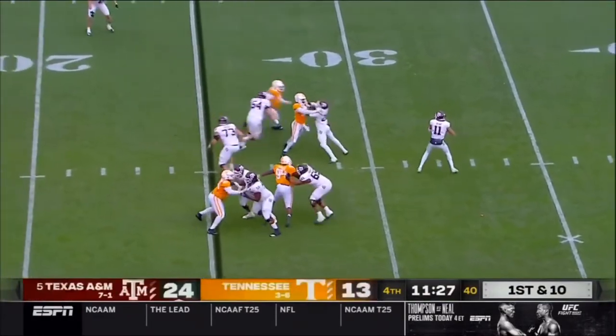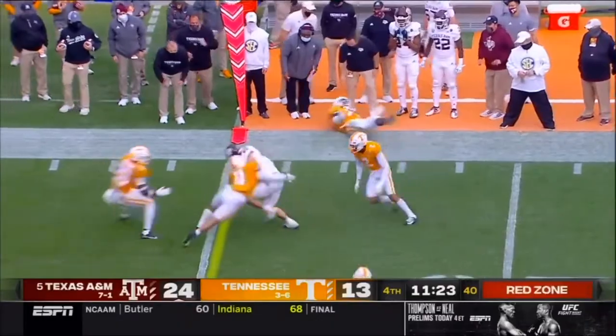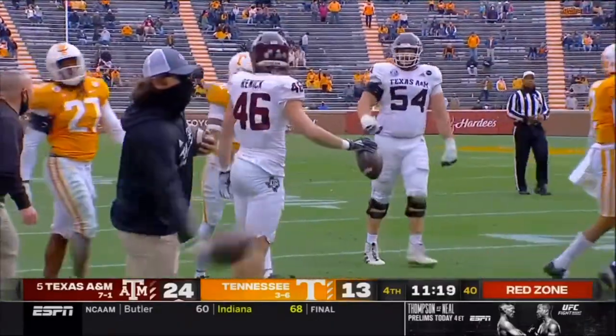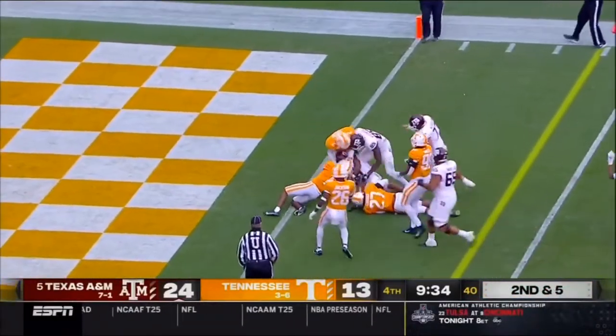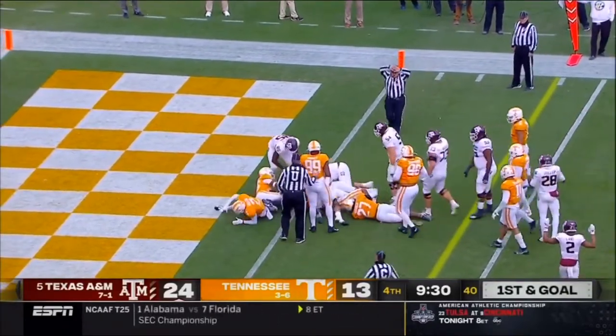Play action for Kellen Mond again. In the right flat, he's got Ryan Rennick. Rennick fights for extra real estate. There shouldn't be a bias, but I think in some ways there definitely is. Here's Anaya Smith inside the five, down close to the goal line. It is first and goal inside the one.